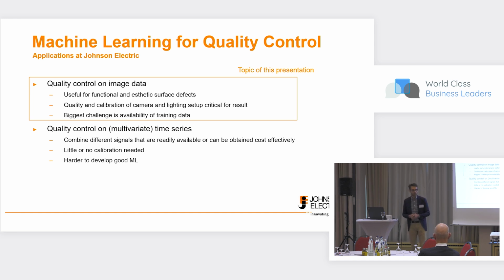Little or no calibration is needed on those data. We can usually do some post-processing quite easily on time series. But developing good machine learning algorithms is more of a challenge than with vision AI. That's not the topic of my presentation today. I just wanted to mention it, that we're also doing that. The topic of today is vision AI.